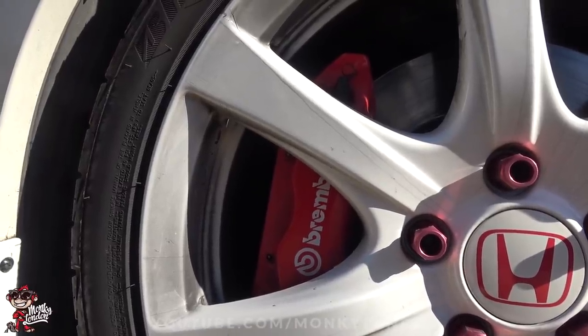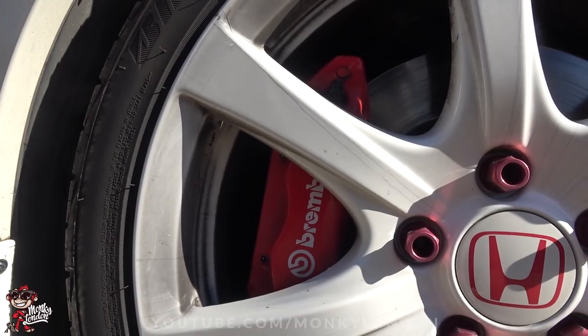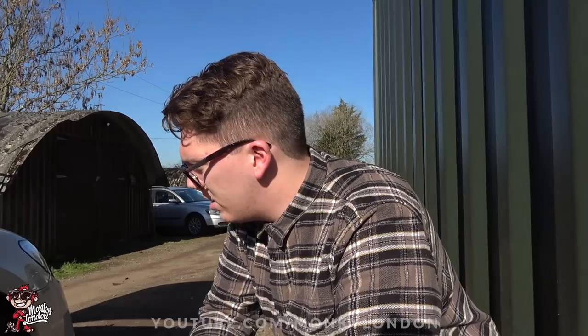And the tyres? These are RE002s, Bridgestones. Are they factory? I believe so, the factory spec, but these are a new set that got put on the car before I bought it. Nice. Yeah, they're really good tyres. I know a lot of the guys in Japan rate these tyres to no end.